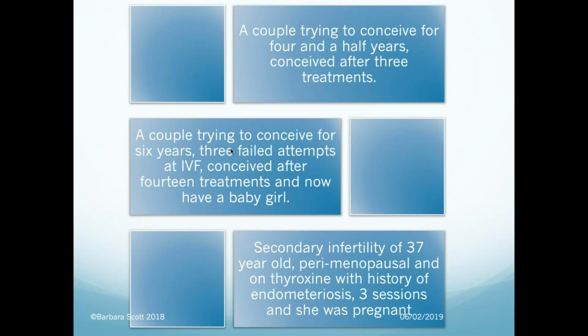These are just some, very quickly, from some of our practitioners, rather than just me drawing my own little analogies from clients I've worked with.